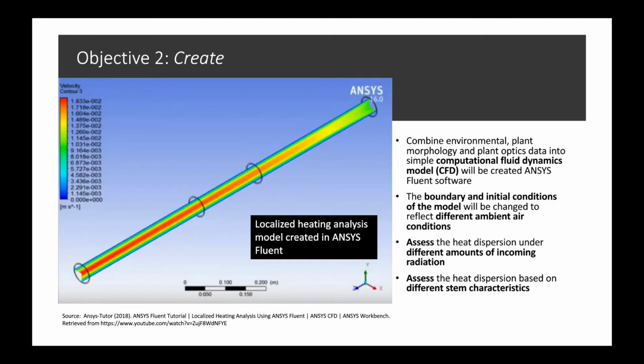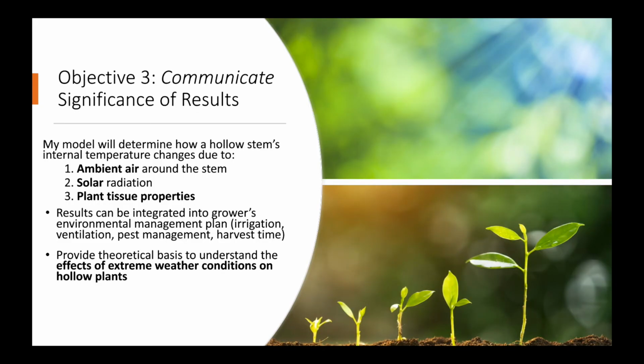The picture on the side of the slide shows the localized heating analysis model created in ANSYS Fluent of a simple tube, which can be related to a hollow stem plant. And I will use this model to assess the heat dispersion based on the different stem characteristics that I have measured in the field. My third objective is to communicate the significance of my results.